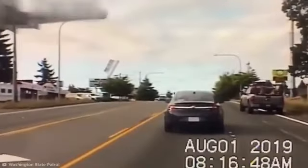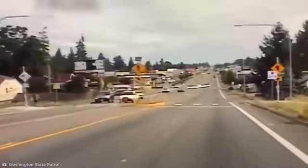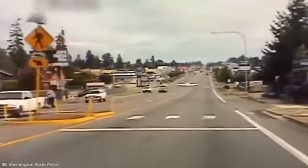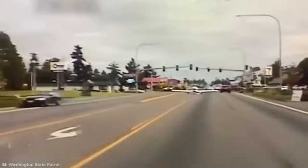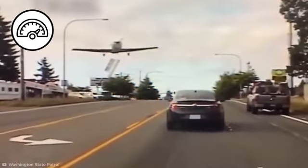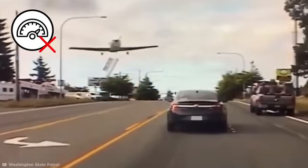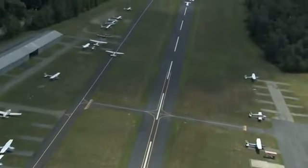The cop's dash cam picks up the moment that the plane shoots past him, flying dangerously close to the ground. The cop pulls a U-turn to pursue the pilot, but thankfully, they didn't need a SWAT team to knock the plane out of the sky, and the aircraft eventually touched down on its own. The pilot even respected traffic laws, stopping the plane at a red signal. It turns out the poor pilot's fuel system had malfunctioned mid-flight, and the plane was going to run out of gas before it reached a runway.